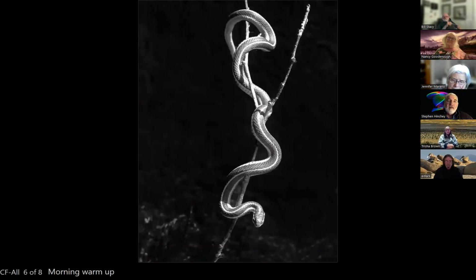Morning warm-up. So I wondered why you went black and white, but he's very intriguing in black and white. It makes the snake sort of merge more with the branches that he's on. It also gives us less detail about what kind of snake he is. I'm not a great snake expert, but without the colors, I'm really lost.